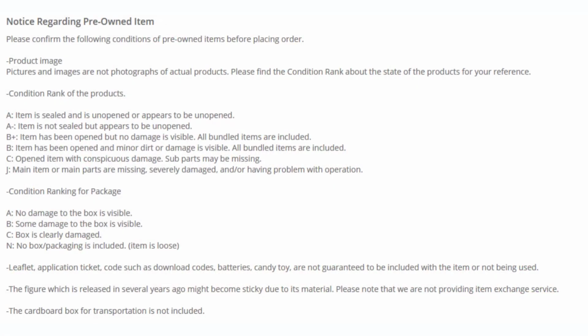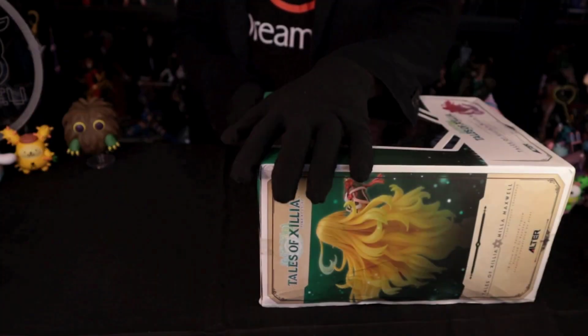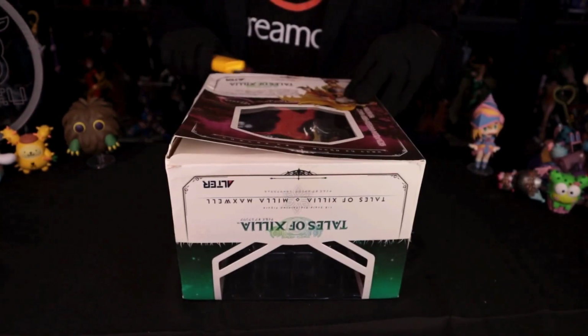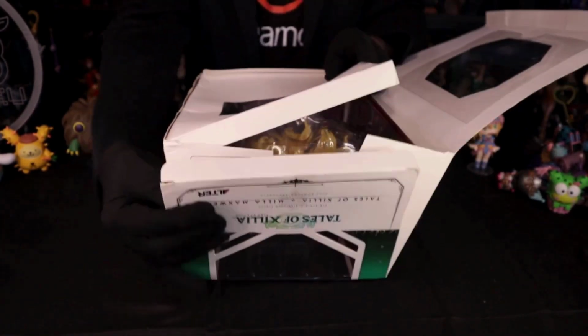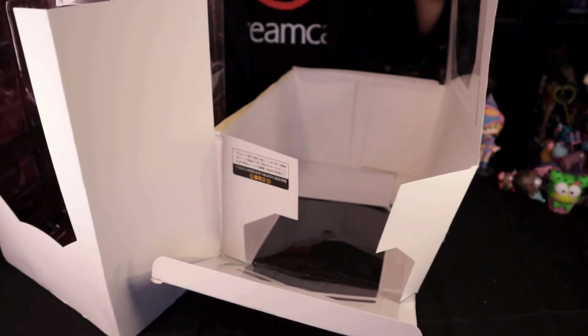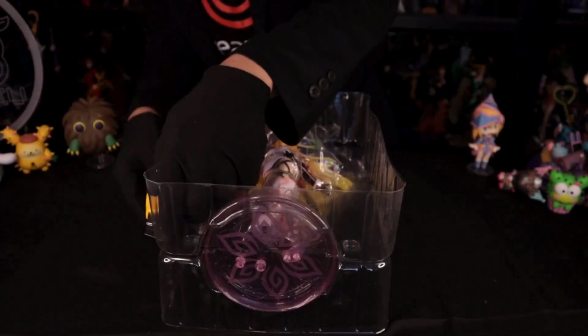And here is their grading guide. So despite being pre-owned, this figure was never opened. It's effectively still brand new. Let's open up the figure now. As you can see, the box is pretty beat up and it's even falling apart, but that's expected for an 11-year-old figure. We'll throw all this junk aside and get to the contents.